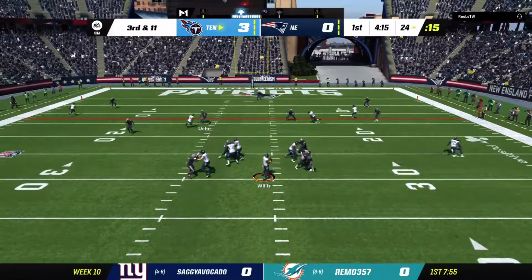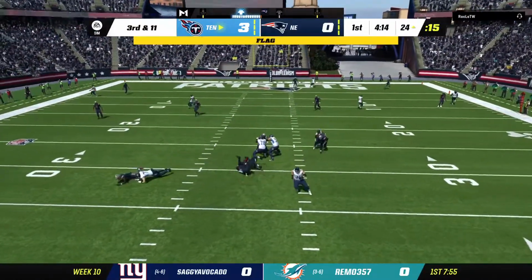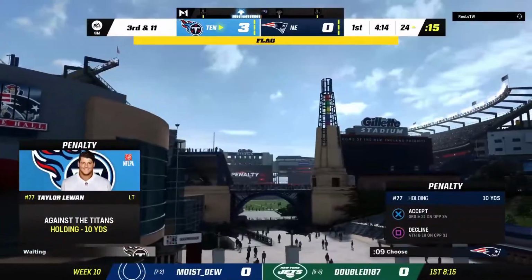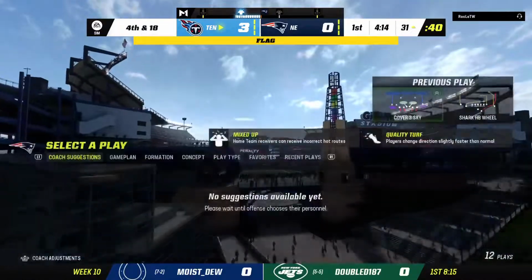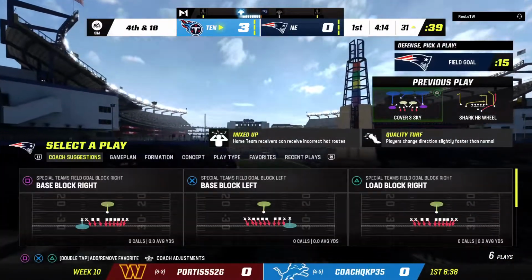Well, we saw him shed a nice tackle on that play. On 3rd down, it's Willis. Under pressure, and he'll go down. Sacked back at the 31. So instead of giving them another 3rd down, they'll decline it, brings up 4th.